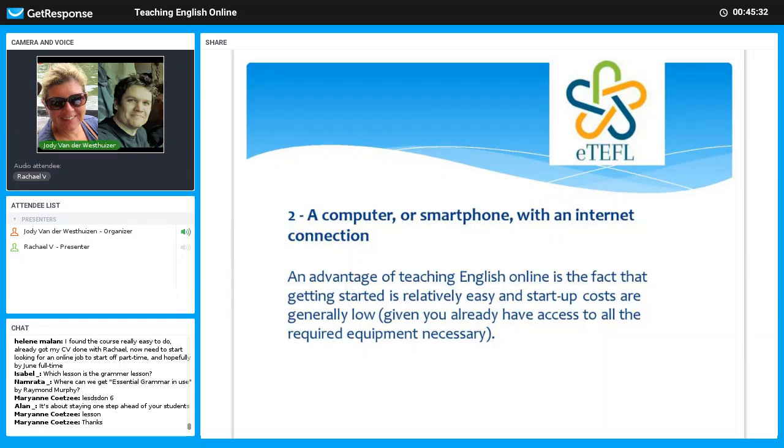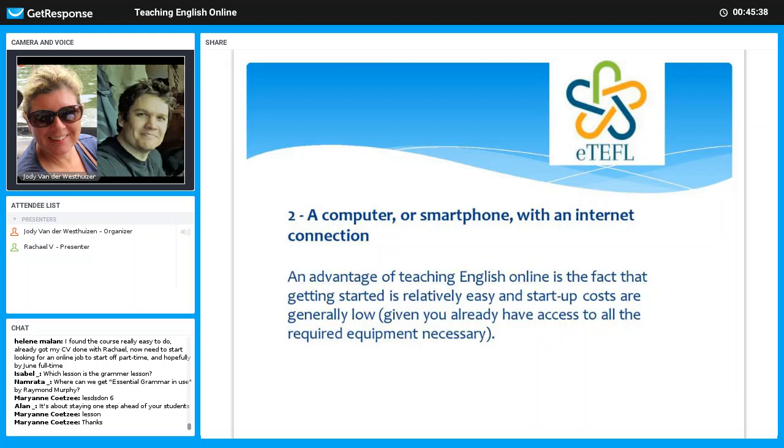So we've just spoken about the first thing you're going to need, that TEFL certification. If you have another certification, that'll work fine as well. But the second thing you're going to need is the hardware. So you're going to need a computer or a smartphone with an internet connection.